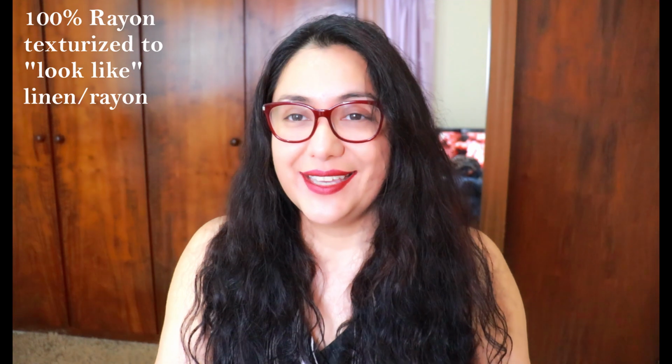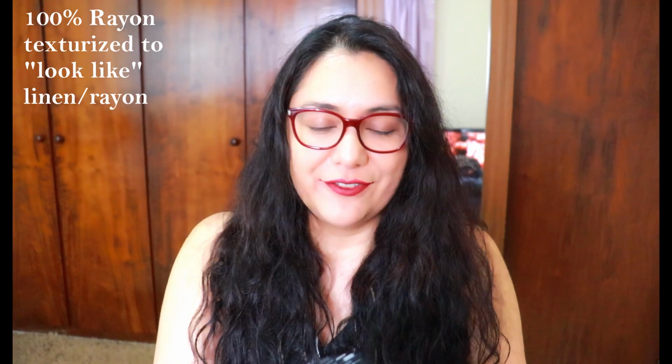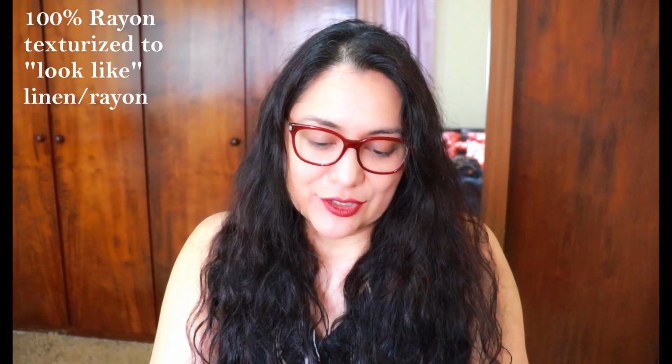I find it heavier than the typical really lightweight flimsy rayon that I buy all the time. So I really liked it. I read the description really well on the website that I bought. It is a Brazilian website, and every single fabric has so much detail there, and the pictures are so good quality. So I knew that I was getting a really different textured type of rayon.